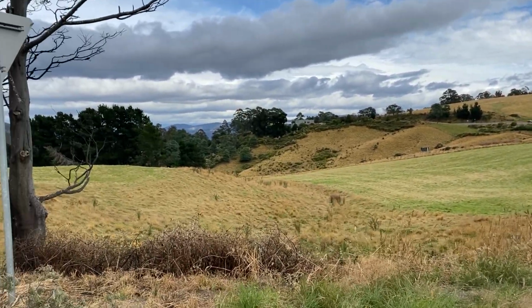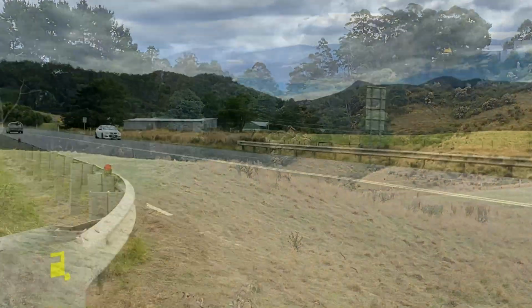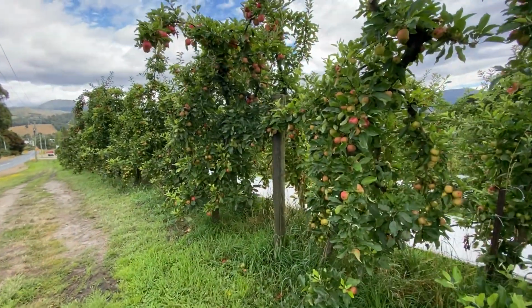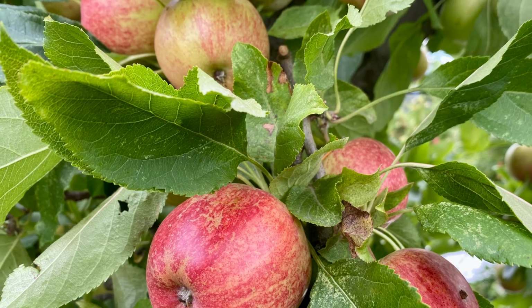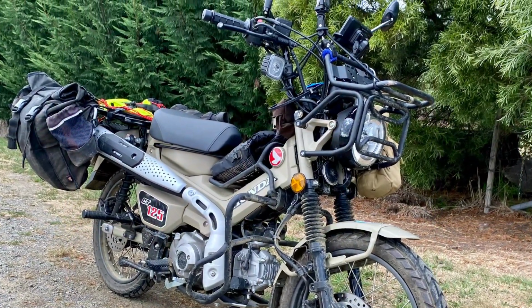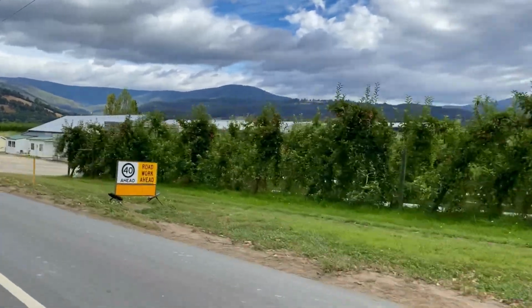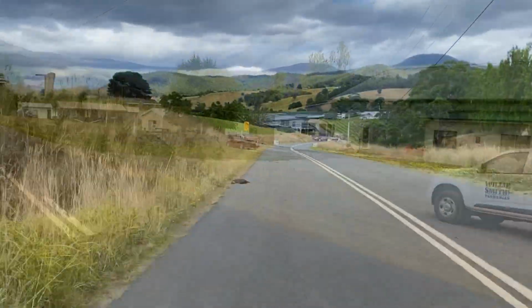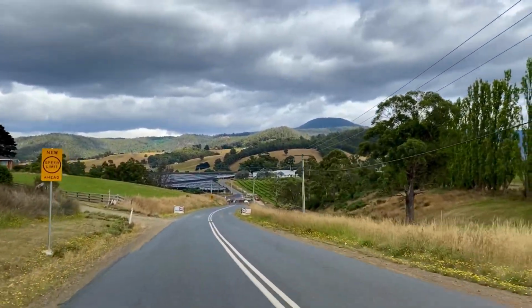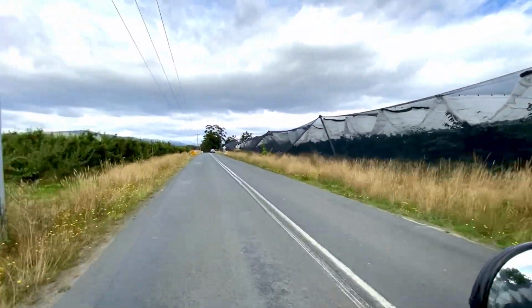I record everything on my iPhone, so do excuse a jumpy, jerky zoom now and again. This is why Tassie's called the Apple Isle. Apple orchards are plenty, really pretty riding through these rolling hills in the Huon Valley. Apple orchards surrounding us. Good time of the year to be there, which was February. This netting is actually hail netting to stop the stone fruit being damaged by hail.